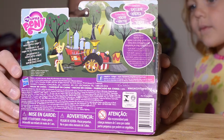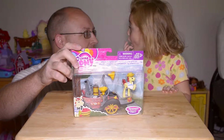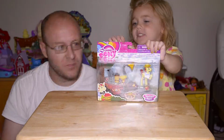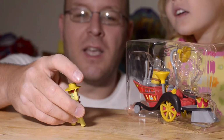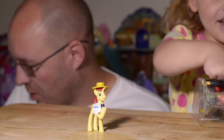Flim is back in business with his ultimate juice machine. This is from the episode where they challenged the My Little Ponies, and whoever won the competition got to keep Sweet Apple Acres. Oh, no. But they cheated. Yeah, rotten. So, are we ready to open this? Yes. All right.